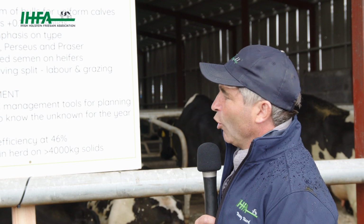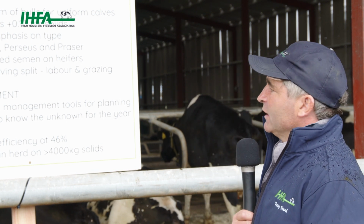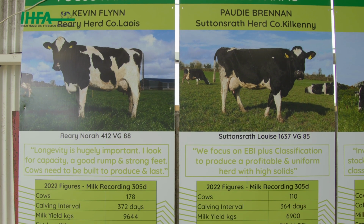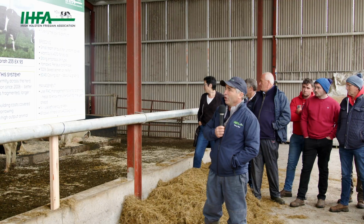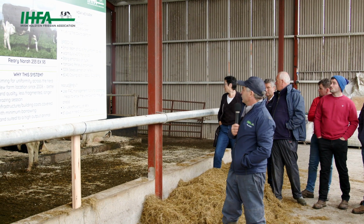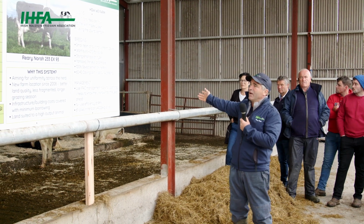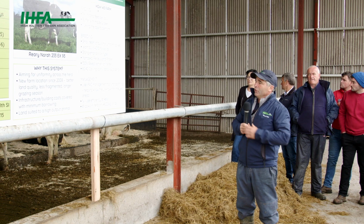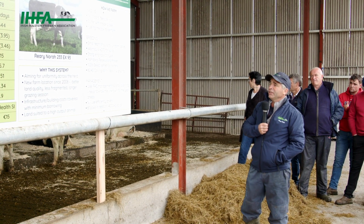So getting a long number of lactations is our goal. We've a lot of cows on 7s and 8s. There's a cow in there on her 13th lactation. Her daughter is there on her 6th lactation, and her daughter is there, moving and in calf to her 3rd lactation. So it's putting the generations back to back that we're trying to do.